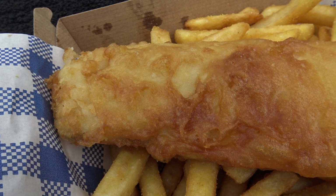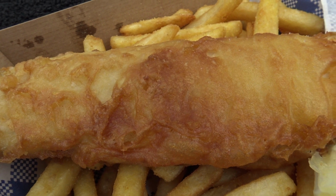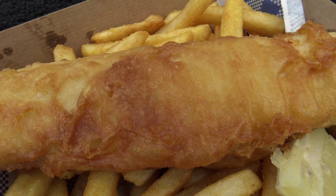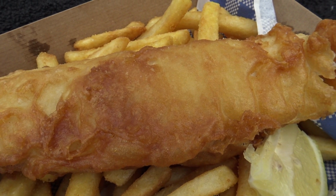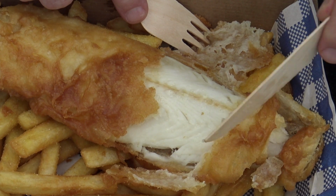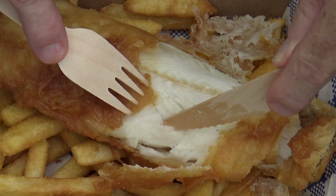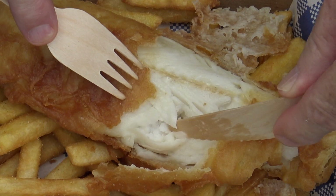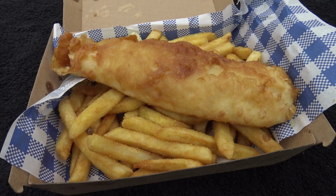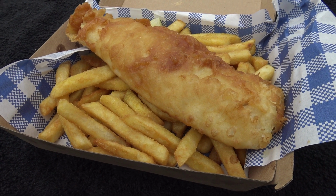The batter on the outside, so crunchy. Beautifully seasoned again, nice and light. Not too greasy, not too oily, but everything about it was great. And that fish in the middle, so nice and white and light and fresh and juicy. And mate, it was just a really faultless sort of meal. So for my Grego score out of 5 stars, I reckon this deserves 5 out of 5 Grego stars.